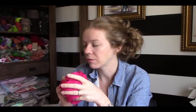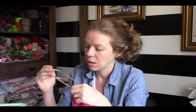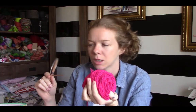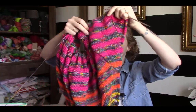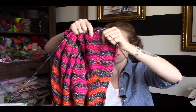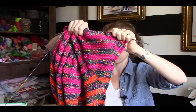It's a little bit thicker than the fingering. So I've switched to a size US 6, which for these is a 4.25. I think 6s are usually 4 millimeter, but these have that little 0.25, which is also nice. Just for the pink stripes to create a bit of a bigger stitch so it keeps kind of the same loose gauge as the rest of the fingering yarns.